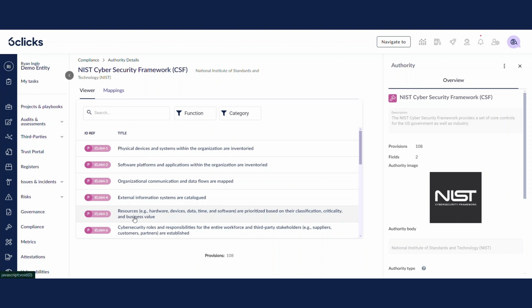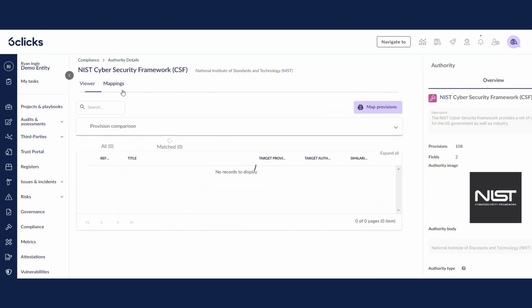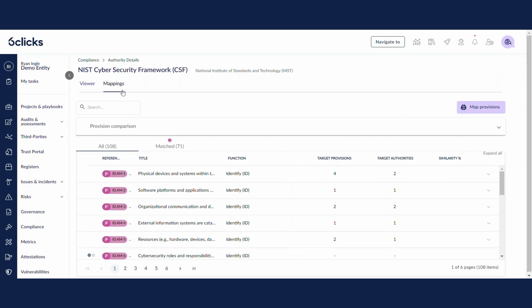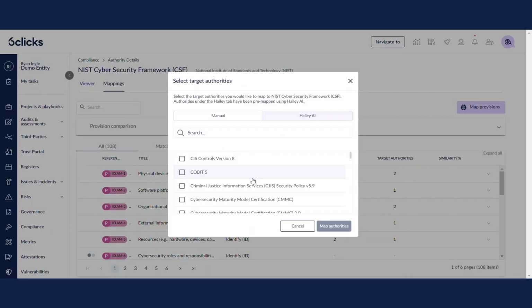Basically, this is the authority document. You're going to see that this is just a view stage. If I click on this first provision, it gives me the details, with a function and category on the right-hand side. But we have this other cool tab called mappings. With mappings, we're able to have a source and a target, and we can actually do many different targets for this mapping. So if I click on mappings on the right-hand side, let's just say I click the CMMC.